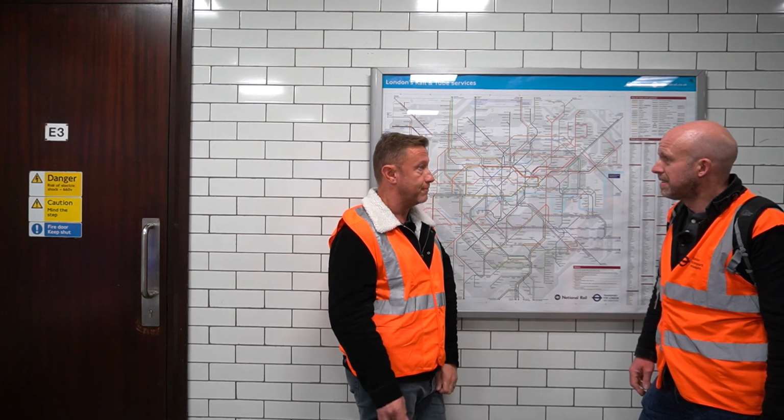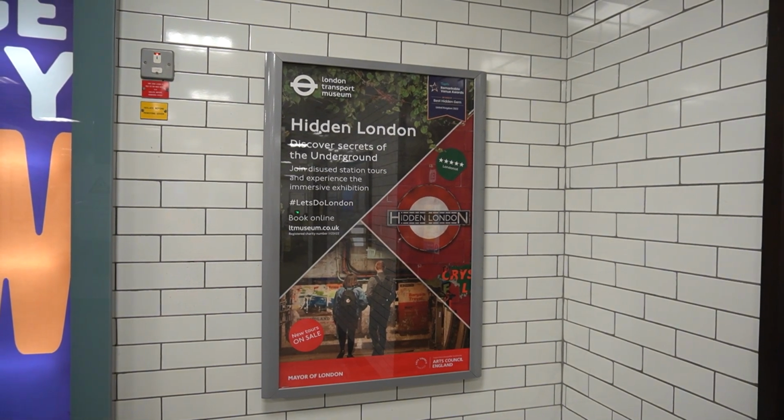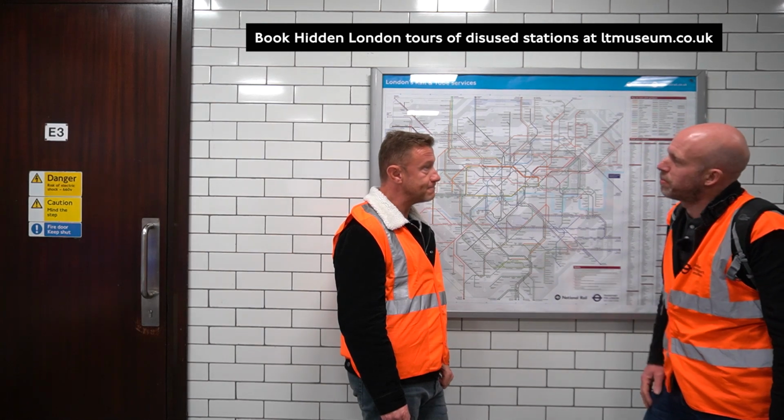It does. The details lurk. Now, we've got a Hidden London poster advertising our tours just behind us, and the red tiling on it is reminding me to say how this station began.